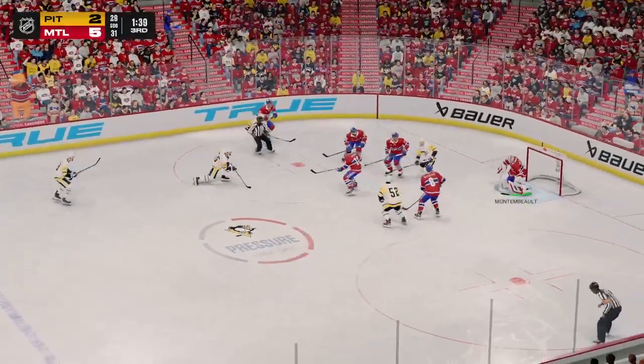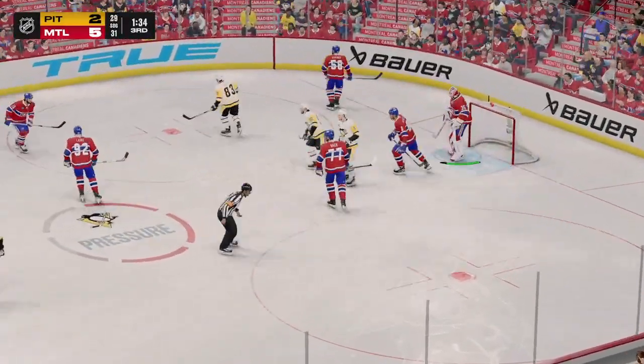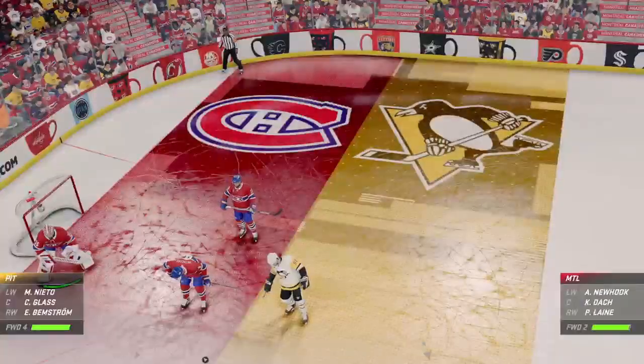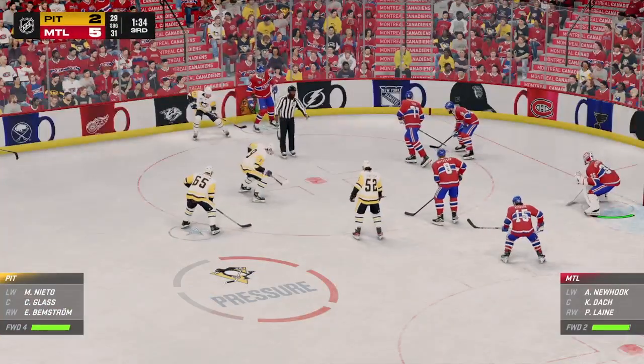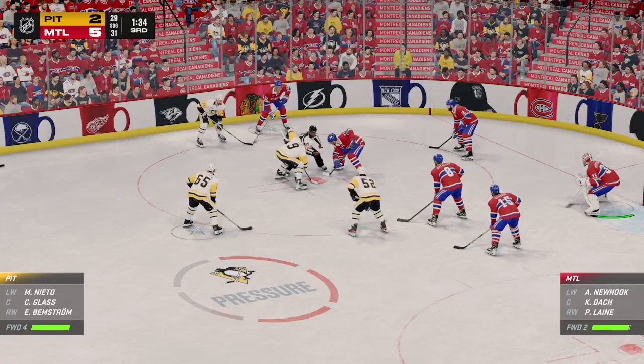The Penguins take possession here inside the offensive zone. Montembeau's got the puck, and we'll get a whistle here with a stoppage of play. Well, this is a smart play, James. He made huge saves all throughout the game, and this is a smart decision to be able to preserve the lead. He knows exactly where he's at, and he gets a much-needed face-off.